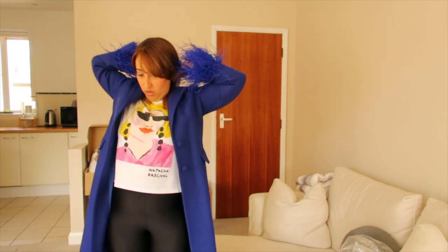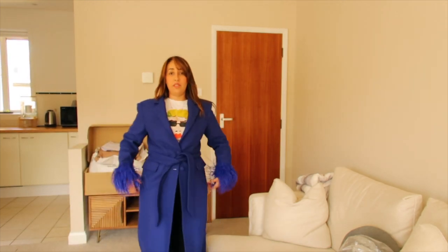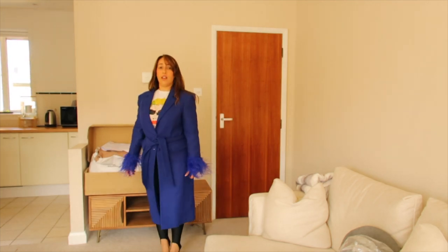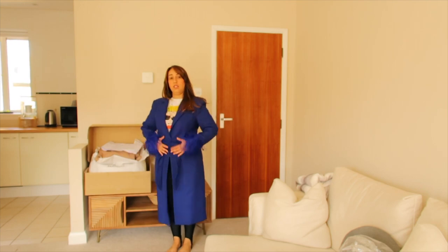So this, oh yeah, I love this. I should have worn a different t-shirt because this actually takes the attention from the coat itself. I just love this. I really love this. So I'm gonna show you the length of it. I'm gonna take off my slippers. The length of it, I don't know if you can see it from here, is quite long.